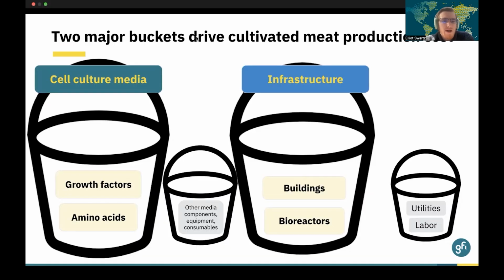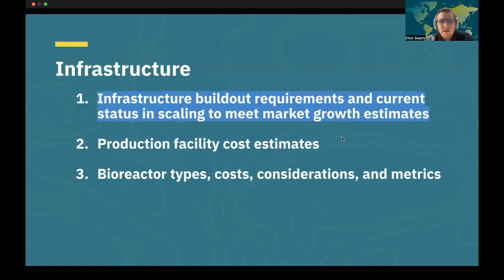All right, so now that we've talked about the cell culture media, we can move on to the other major bucket, which is infrastructure. For infrastructure, there's not as much primary data to go on because companies are really just beginning to build their first facilities. And so we're going to take an approach that's more informational to tell you a little bit about what we know when it comes to infrastructure for cultivated meat. We're going to start with the build out requirements, as well as touch on some of the current status and scaling to meet some of the market growth estimates that have been put forth.